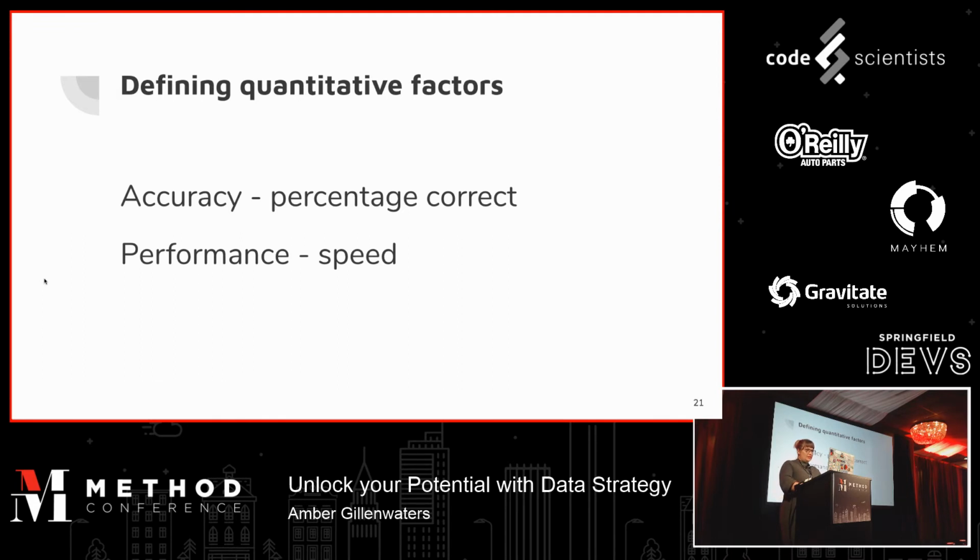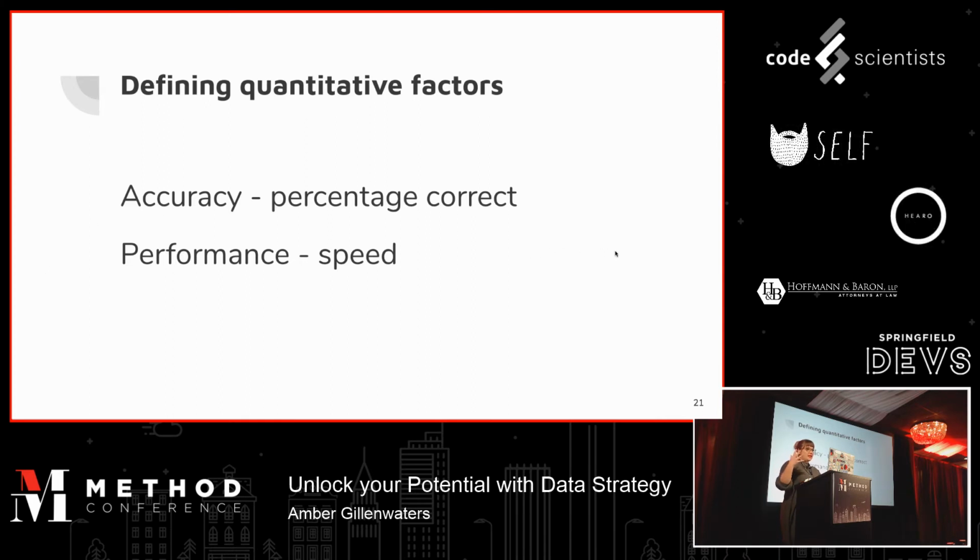And again, like in the benchmark profiling example, if you want to assess accuracy, what are different measures of that? It may be multiple measures. It's actually usually better if you have more than one form of it. So a common one, at least for me, may be percentage correct and speed. So it's something quantifiable.